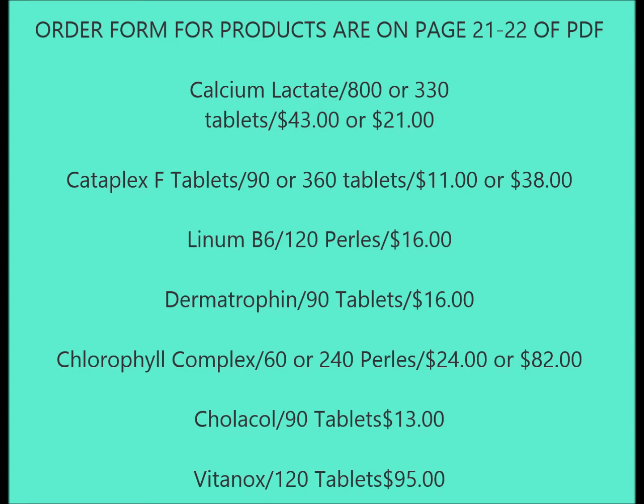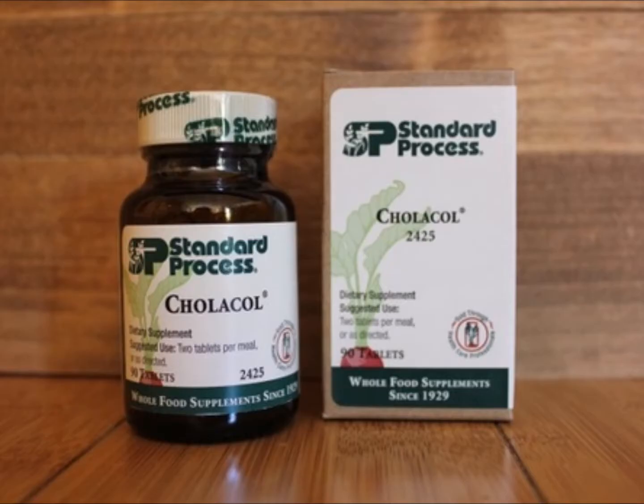So what I did is I just put the price list here for the calcium lactate, the Cataplex F, Linum B6, Dermatrophin, Chlorophyll Complex, Cholecol, in case you can't digest the chlorophyll, okay? But that's more of a gallbladder liver flush issue, which is separate. Cholecol would just be short-term so you could digest it. And then the Vitanox.